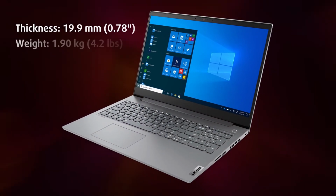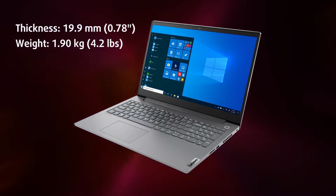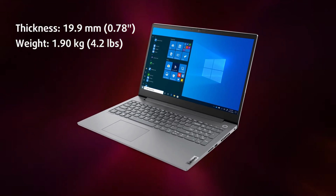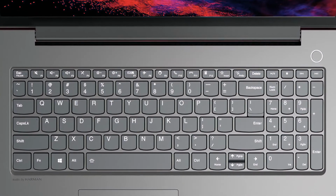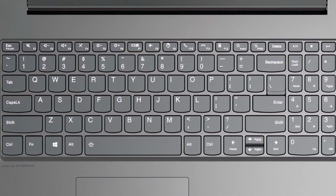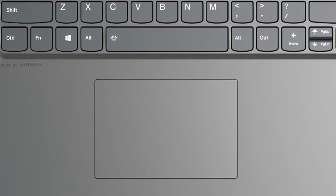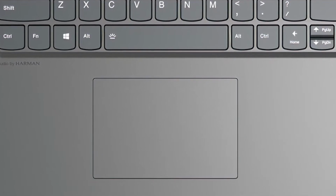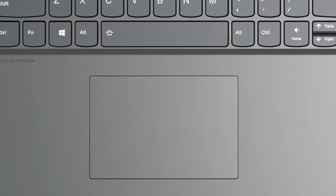Despite the DGPU and the H-series CPUs, the laptop weighs only 1.9 kilograms and has a profile of less than 20 millimeters. The base has a full-sized keyboard that's very comfortable for typing, despite the shorter key travel. The trackpad is covered in Mylar, which is vintage Lenovo at this point. It makes for a very smooth surface, but the tracking is a bit disappointing.